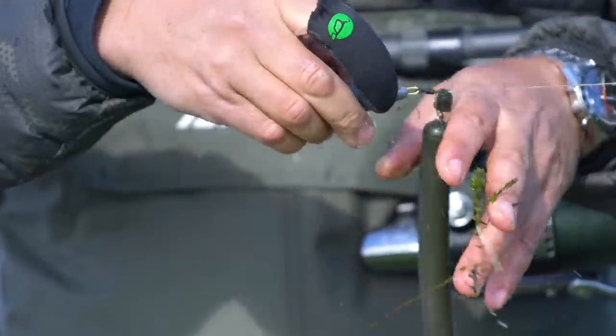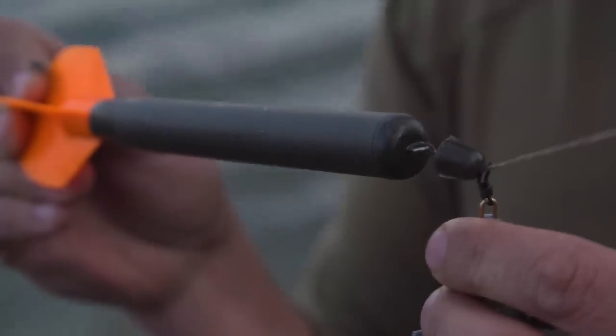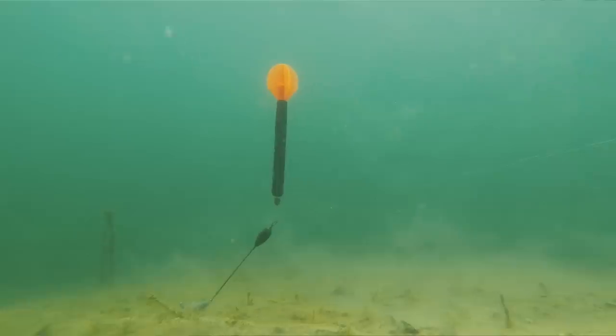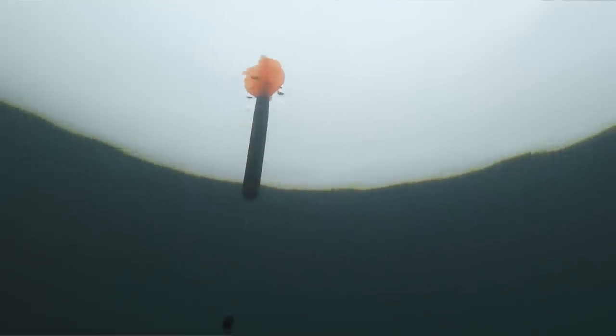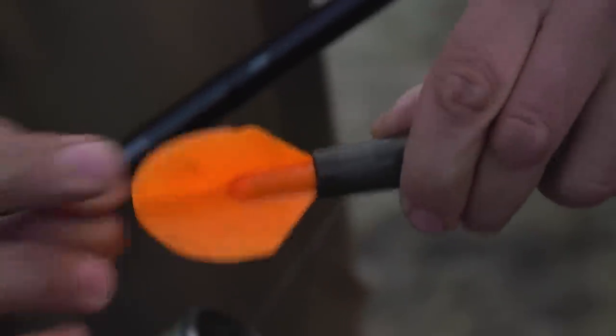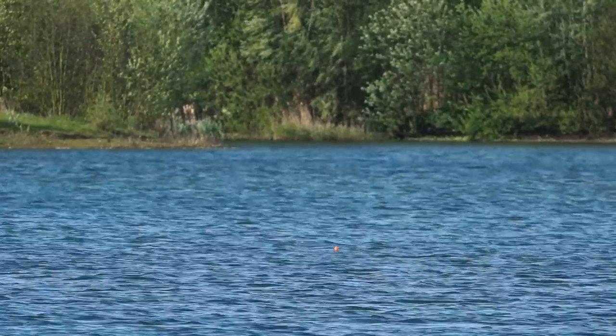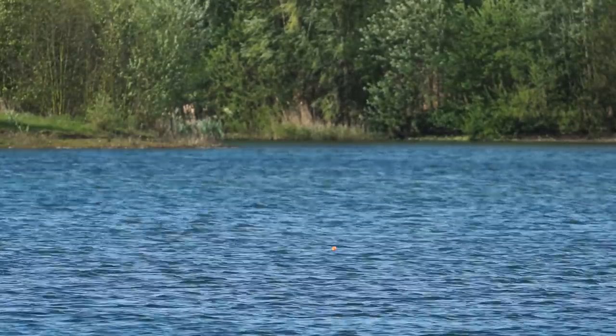The shape of the float is also absolutely key, and you'll notice the Drop Zone marker floats are actually fatter at the bottom than they are at the top, and that makes them really, really stable in the air. They're also very, very buoyant, so when you cast a long way, it's still actually pulling that braid as you're taking it off the reel. The flight on the top's also key, very, very visible. You can take them off and change them for other colours, so if the light conditions change, you can always see the top of the float, but it's the visibility that really makes it stand out from other floats.